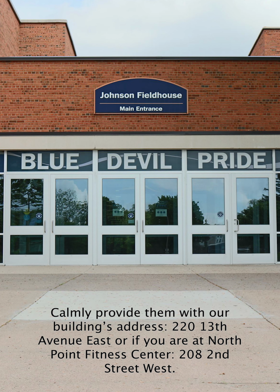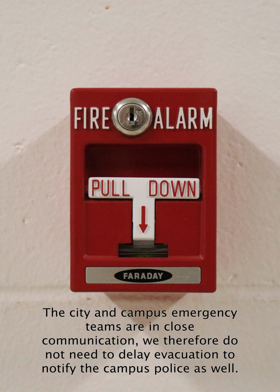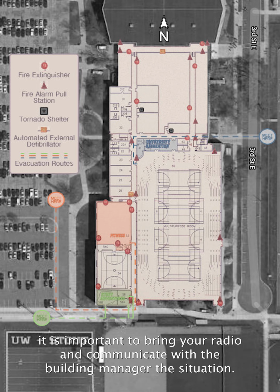Calmly provide them with our building's address, 220 13th Avenue East, or if you are at North Point Fitness Center, 208 2nd Street West. It is important to note that the fire alarms do not automatically notify the fire department. The city and campus emergency teams are in close communication. We therefore do not need to delay evacuation to notify the campus police as well. As you leave the facility to your designated assembly area, it is important to bring your radio and communicate the situation with the building manager.